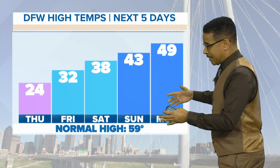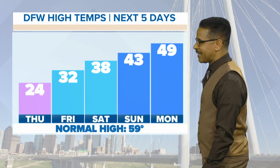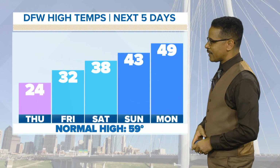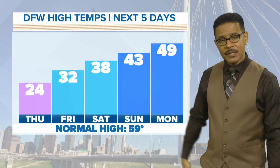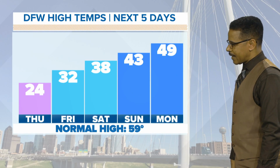As we look at the temperature trend tomorrow, I'm forecasting 32-ish as we go through the day tomorrow, so we may hit freezing, but still not nearly enough to really get widespread melting across the area. We'll have to wait until Saturday. Now Saturday we'll still be in the upper teens once again with the overnight lows, but we'll warm above freezing by then as we'll get back into the upper 30s and then those low 40s on Sunday.